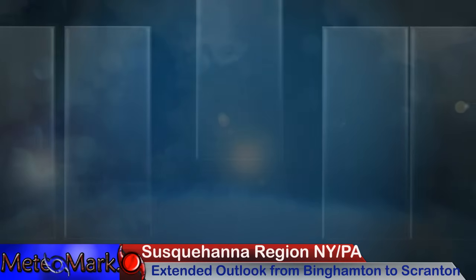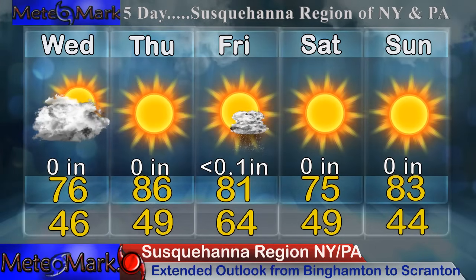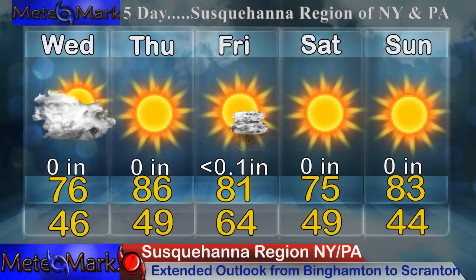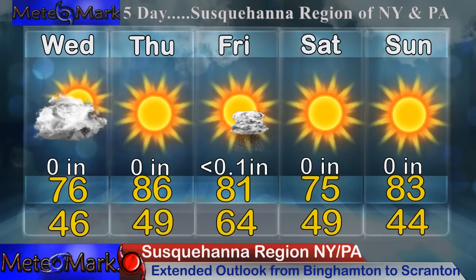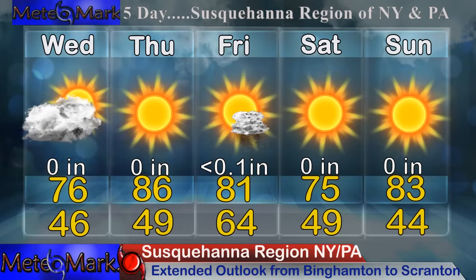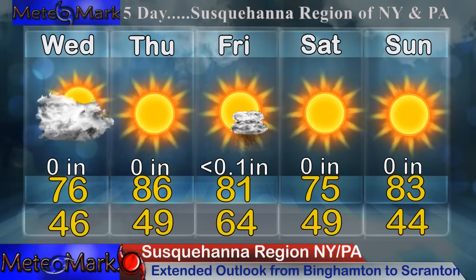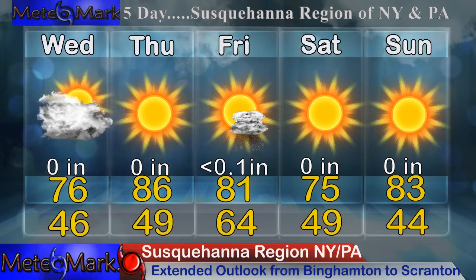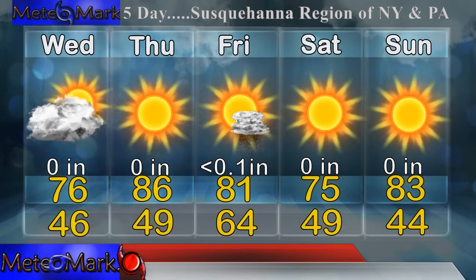Extended forecast for my hometown viewers, Binghamton to Scranton, Susquehanna River Valley of New York and Pennsylvania. Look at this. This is a very dry weather pattern. The only chance of storms we have are Thursday night into early Friday, just very scattered in nature, nothing really that major, maybe up to a tenth to a quarter inch where you do get those heavier downpours. But watch this warming trend, mid-70s to mid-80s on Thursday. We cool it down a little bit for later Friday into Saturday, especially Saturday mid-70s, but watch that warming trend. It will be getting into the 90s by next week.